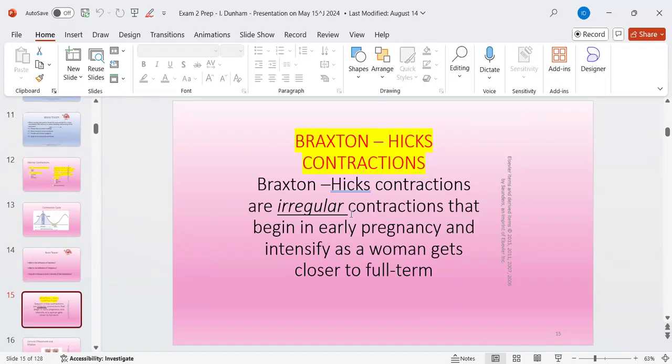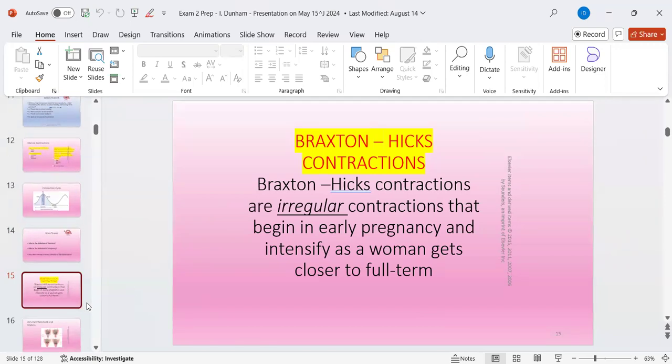But when a person comes in and I'm triaging her, and I have to assess if she's in true labor or not, I want to make sure that I assess her dilation. If she's not dilating, then she could be having Braxton Hicks contractions. The body is getting ready, maybe for true labor to start, but it hasn't started yet.